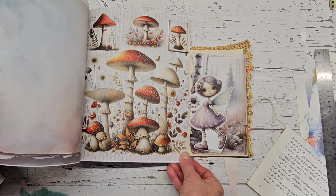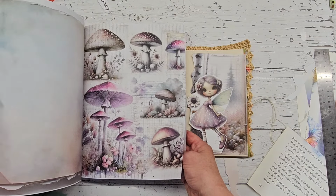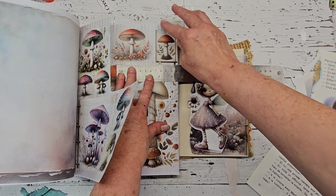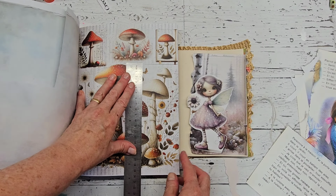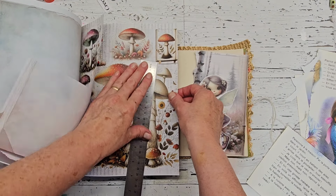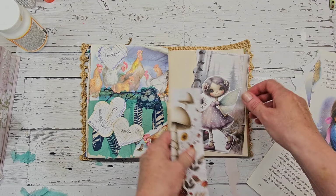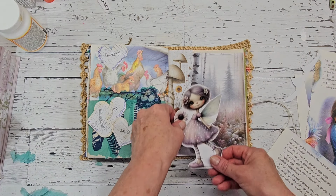Oh man, that would look nice right there. I think that's what I'm going to do. I think I'm going to use this right here. I just need the small piece. I don't want to take it more than I need. Oh yes, that's going to be beautiful.